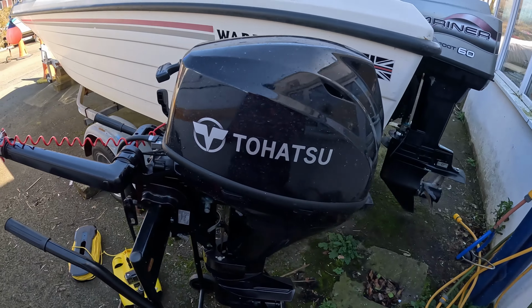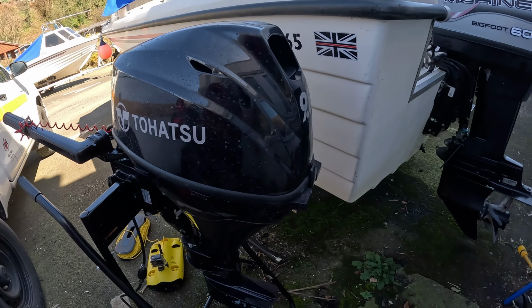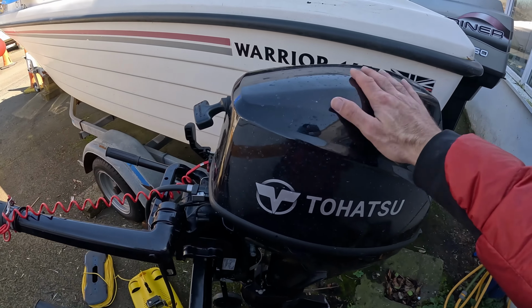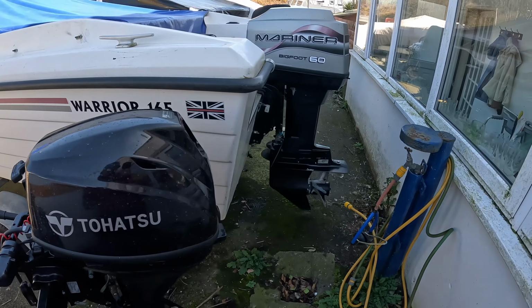Well, there she is. It's a Hatsu 9.8. She's probably got about 16-17 hours on her now, so she's just running. Love this thing. Actually, there's my other beast.